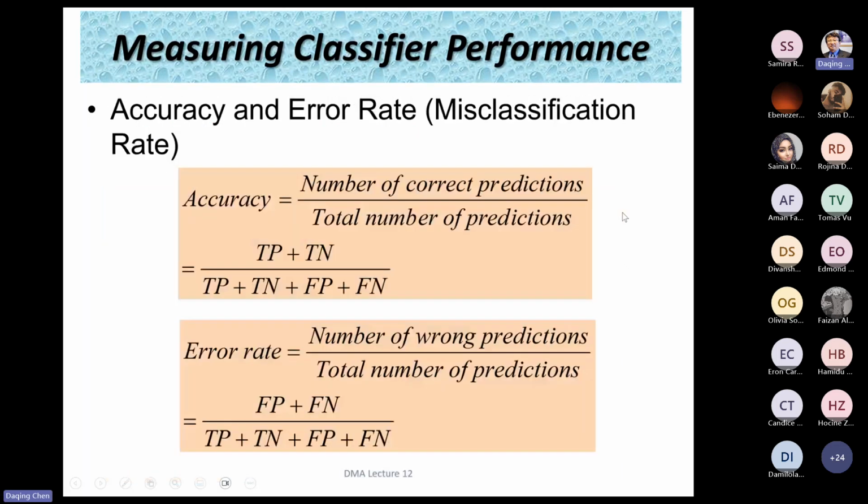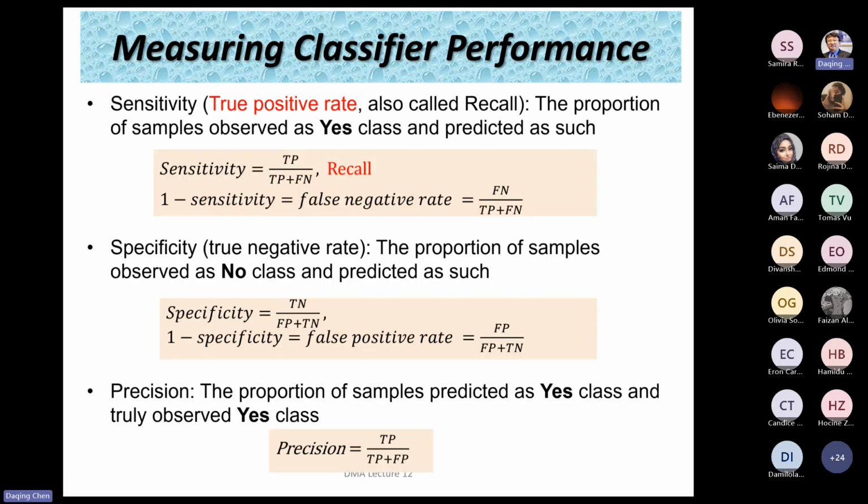So this is about calculating accuracy and error rate. You can represent them in terms of true positive, true negative, false positive, false negative. When you add them together, they should make 100%. There are some other calculations related to sensitivity, specificity, and precision. You just need to be familiar with all of them. They're always related to the four elements in a confusion matrix: true positive, true negative, false positive, and false negative.